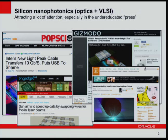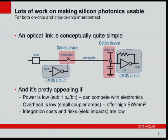Because if you think about a photonic link, it's conceptually quite simple. At the beginning, we have some sort of light source. It gets shuttered on and off by some sort of modulator, and this on-off light sequence goes down a waveguide, hits a receiver, and becomes a digital signal in electronic form again.